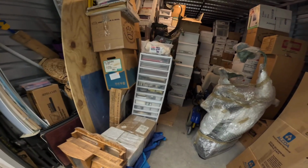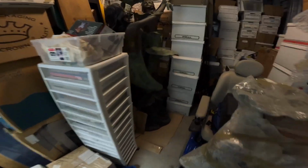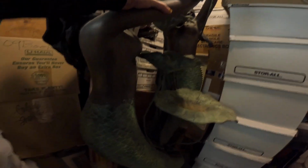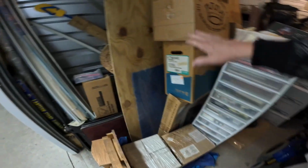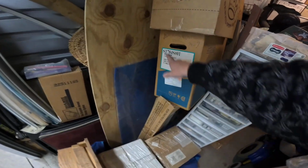The main reason I bought it is that right there. It is a $13,000 statue marked down from $16,000. Look at that, guys. Heavy as hell. Oh my God. And there is another one right here, guys. We have those 2 pieces. And let's not forget the 2 boxes that made me buy this storage unit right here too. Billy's Star Wars.